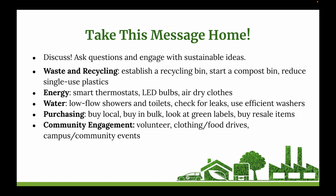Although our program focuses on improving sustainability within offices, the best way to increase sustainability is to practice everywhere. Here's how you can do this. You can discuss, ask questions, and engage with sustainable ideas. You can focus on your waste and recycling by establishing a recycling bin, starting a compost bin, reducing single-use plastics.